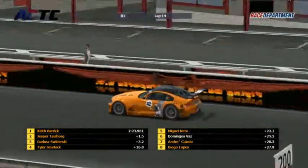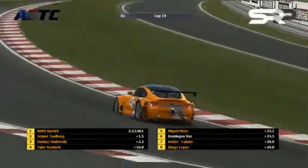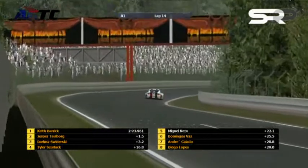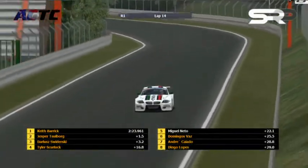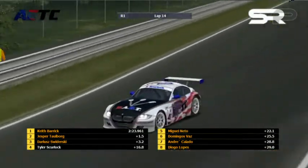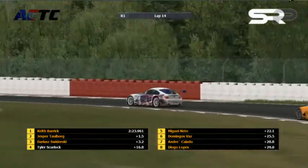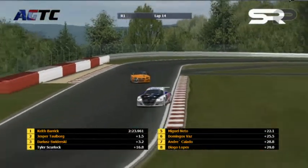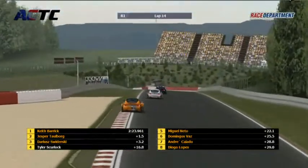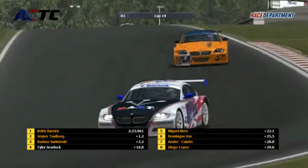Vaz in 6th, holding a very strong 6th as well from his Portuguese teammates. Nato is the fastest Portuguese driver at the moment, 5th place, with VR dropping back to 11th of course. 4th is Tyler Scullett, 16 seconds behind the leader Keith Barrick. He's got a very comfortable gap between himself and Nato, but very lonely at the moment, 13 seconds off Swiderski, which is making for quite a boring race for him, but he'll be placed in 4th place overall at the moment as he laps Dino Pallini.